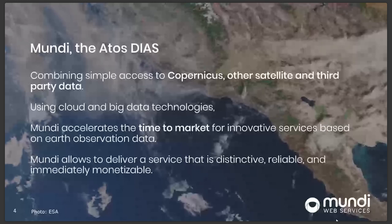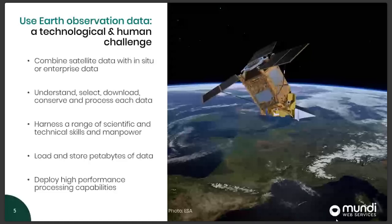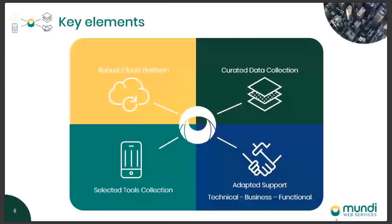So it's really a very important part. And so we try to deliver a service that will be reliable for most people, and also that can generate some business. So the central point of a DIAS is the use of EO data. So we want people to come to Mundi to combine this data, to be able to use it, to create some added value on the data, and to be able to use petabytes of data with less effort, so that they spend less time retrieving the data and more time on their processing and their service. In order to do that, we have, I would say, four pillars that we rely on.